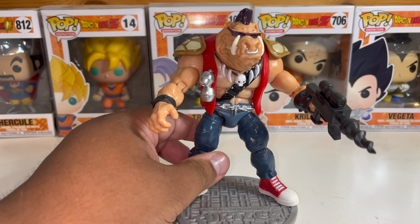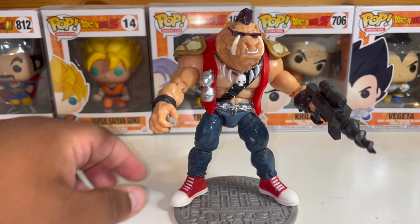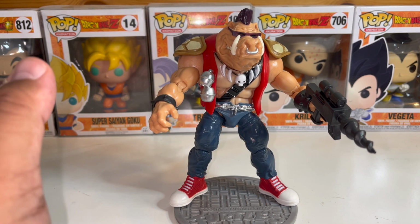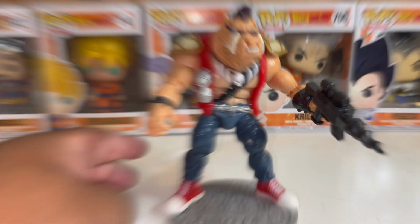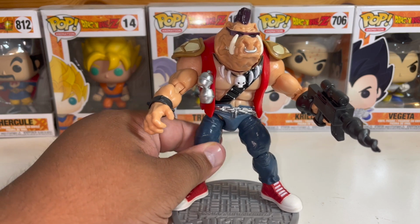Pay attention to make sure that you have him in a cool stance here. I had to spread his legs evenly outward so that you can actually have enough weight distribution to stand him up.